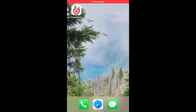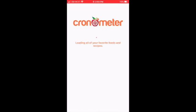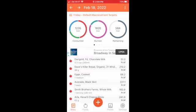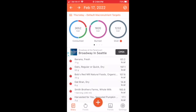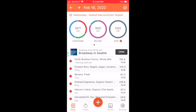So the app I used to complete this was called Cronometer, and here's the Cronometer app. It's free on the App Store, and it's actually pretty cool. If you get the app, you can play around with it and get to know it better, but here are the main functions I used. Every day, the app starts with a blank sheet, and you can scroll through previous days by clicking the button up at the top.